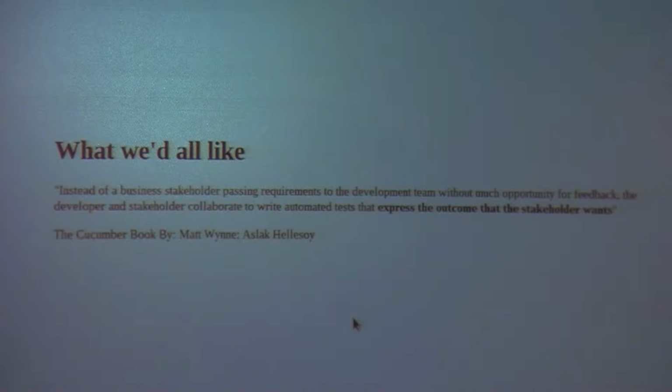So what this says is, instead of a business stakeholder passing on requirements to the development team without much opportunity for feedback, i.e. here's what I want, go do it, don't talk to me, the developer and stakeholder collaborate to write automated tests that express the outcome that the stakeholder wants. I think that is absolutely critical. That is ultimately what the person really wants, no matter what they say. They want you to give them something that delivers what they want. So in building up the features, you want to make sure that in your conversations with them, they have expressed exactly what they want. And it is a very, very difficult thing to do.